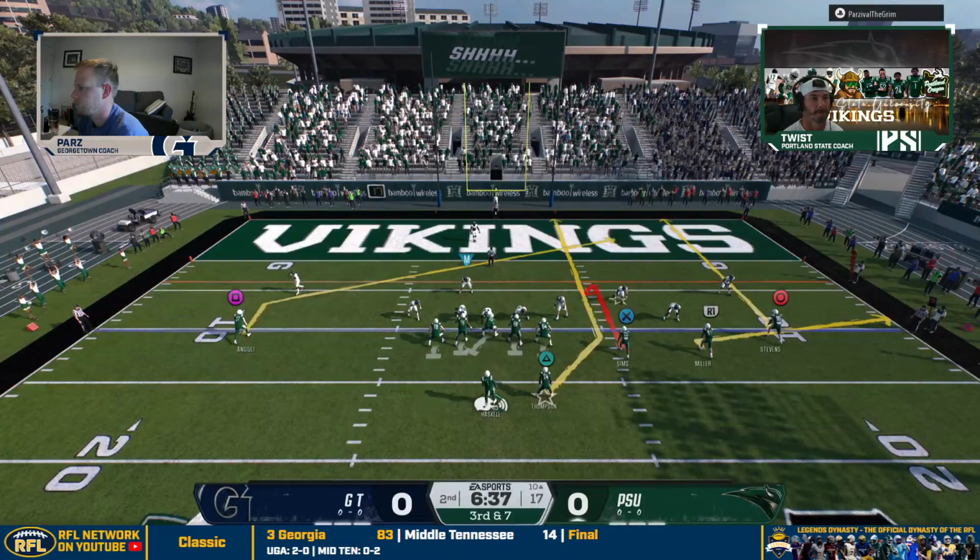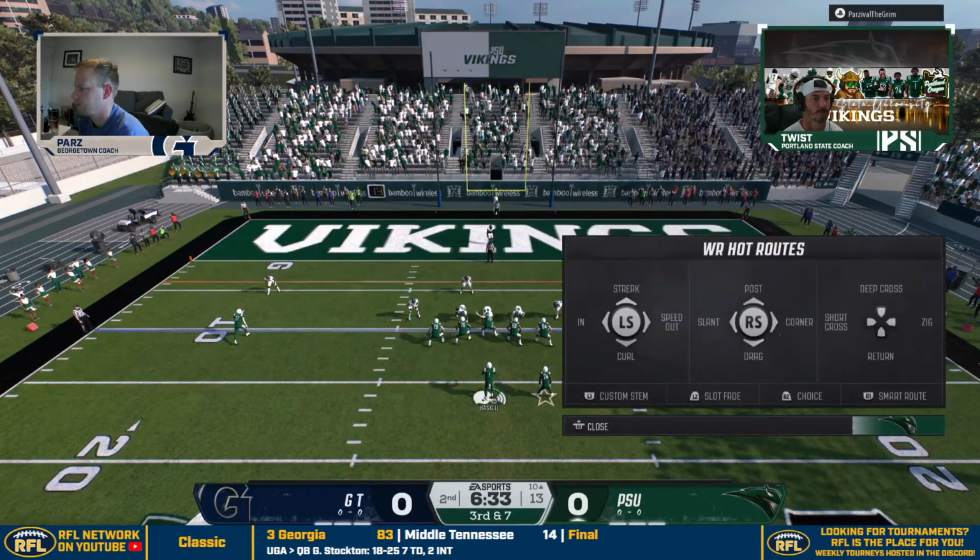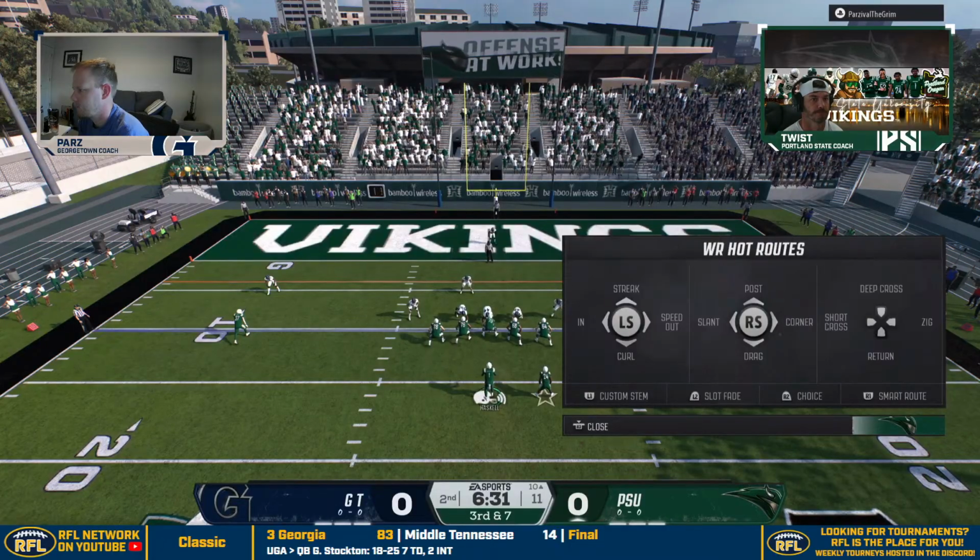7 yards to the first down marker, 10 to the end zone. It's 3rd and 7 from the 10-yard line. 6:30 left to go here in the second quarter.